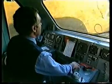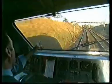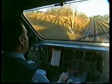What's that black and white? That's the black and white signal, banner repeater. Told you the signal's clear around the corner. There you go, 2 yellows. We've got a 2 yellow, now change to green. Yeah, winding it up.